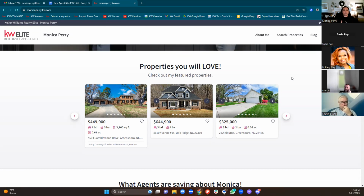In the new experience, these featured properties are dynamic. You can have it searching a radius around a certain location. You can have it just showing a zip code, a specific city, whatever you like. You can adjust what price range shows. So if you're a luxury agent and you really only want to feature properties in my market, the luxury threshold is $700,000. So if I only wanted luxury properties to show up as featured, I could set the price point to $700,000 plus. And that would only show luxury properties as my featured properties, which I think is really neat.